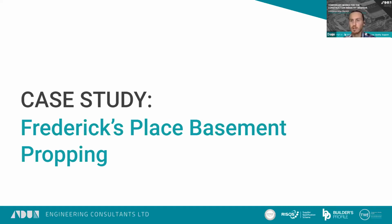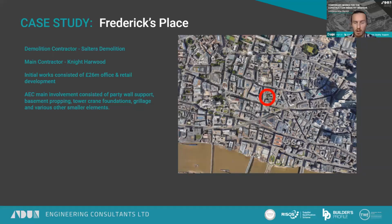So the project was, we worked for the demolition contractor Salters, and we also worked for the main contractor Knight Harwood as we followed on with the works. It's a site very close to Bank Station. It involved the complete demolition of the existing structures, the deepening of the existing basements, and then the construction of almost three new structures on the site.